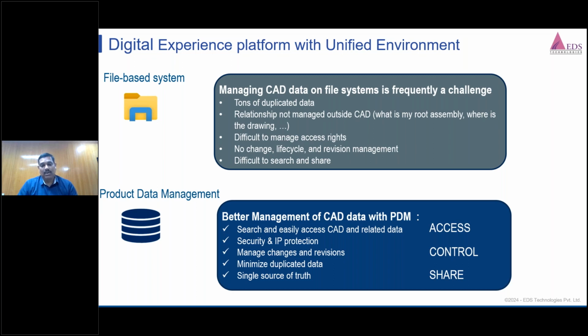So this is all happening on a single user interface. This is the unified environment. Here you can run through the simulations, change management, BOM management, or any revision controls. If you want to go through this in a systematic way, this is the way to explore.